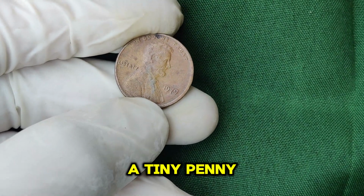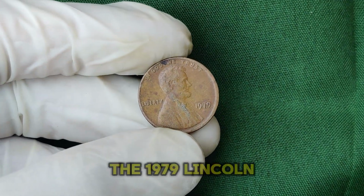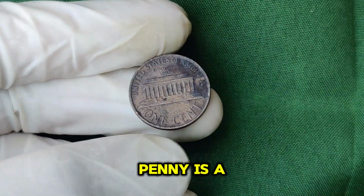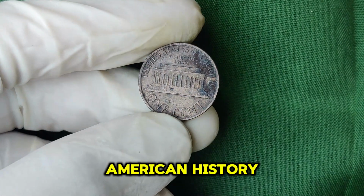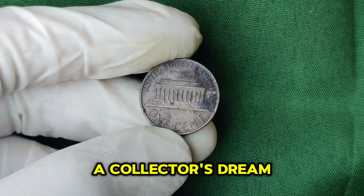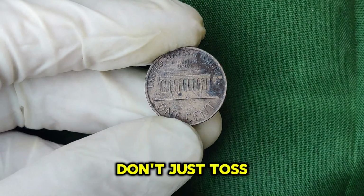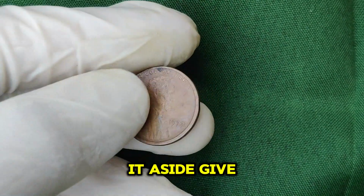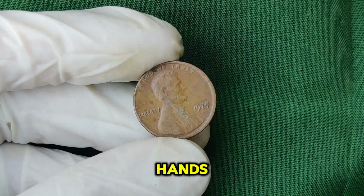Who knew that a tiny penny could be worth over $200,000? The 1979 Lincoln penny is a prime example of how a small piece of American history can turn into a collector's dream. So, the next time you come across an old penny, don't just toss it aside. Give it a second look. You might just have a hidden treasure in your hands.